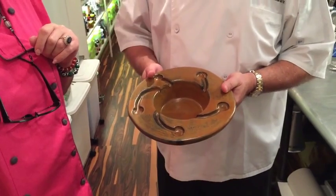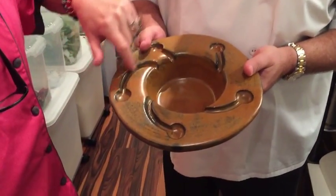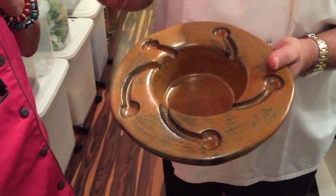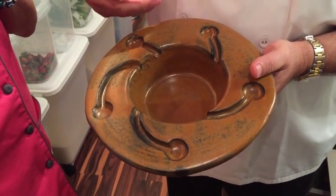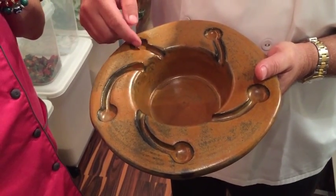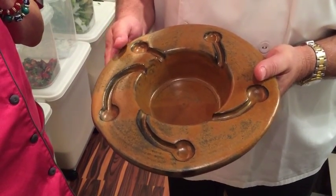But is there any reason why some of these channels are short and some of them are long, or is it just from a design standpoint? No, actually it is a way that we can control the flavors going into the bowl. I see. So there are some flavors that you want just a little bit of, which are going to be the longer channels, and some flavors you want a lot of, which are going to be the short channels. Oh my goodness.